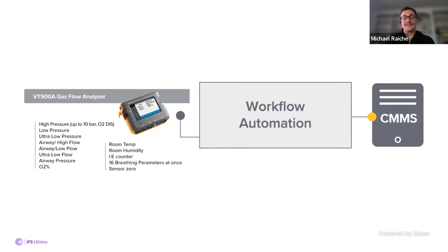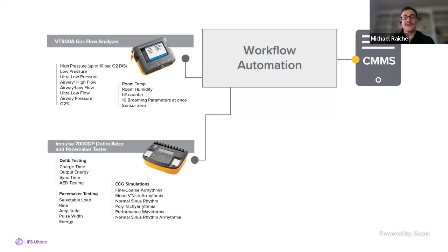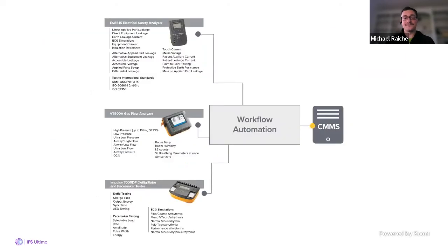And it's not just that. We also are able to automate other pieces of our hardware as well. So our Impulse 7000, our defibrillator and pacemaker analyzer. We also have our electrical safety analyzers that we're able to automate here as well. What we just released was our patient simulator, the ProSim 8.